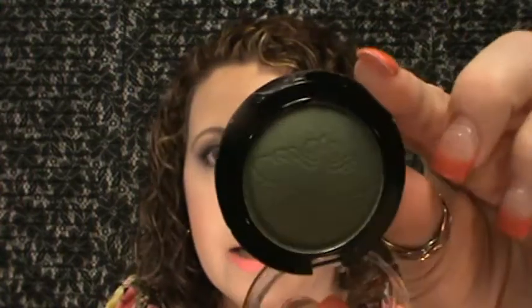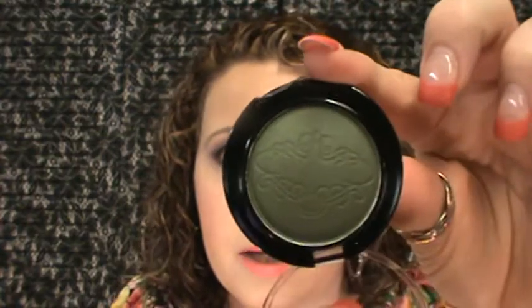One more to try, it says. Let's see what this is. Oh, LA Color. Oh, this is pretty. And Jaded. Look at this. Let me see if I open this really quick. This has the prettiest imprint on it. Look at that. Can you see that? That medallion look. Oh, isn't that pretty? LA Color. Oh, look at that. Right there. Bam. Holy smokes, that is pigmented. That is nice. Wow, I like that.